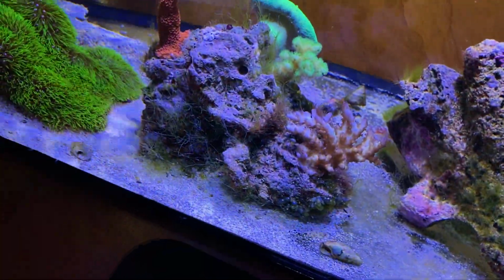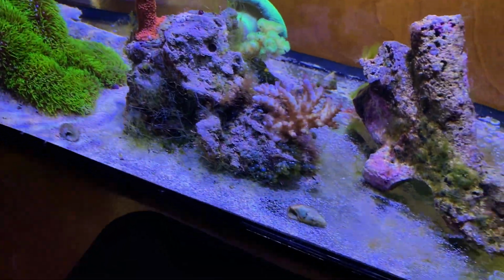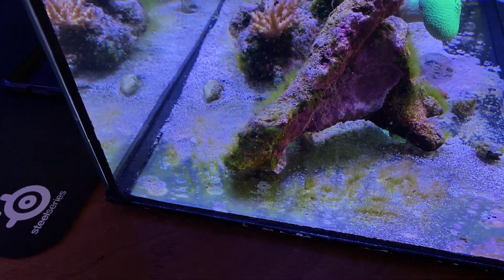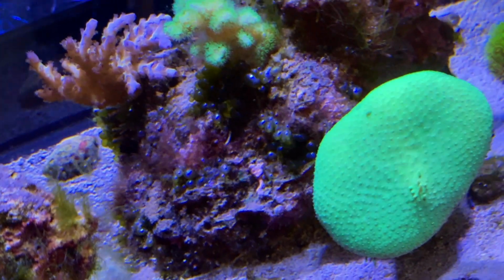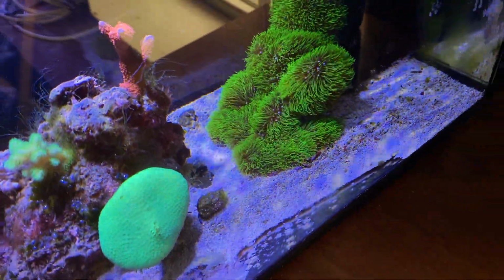It's already coming back. I cleaned this tank Sunday, that's almost a week ago, and it's starting to come back. And I've had a serious bubble algae issue in here. I actually had to remove and take out my pipe organ because it was growing in between the individual pipes, so to speak, and it was just creating a disaster. So algae is always going to be there.